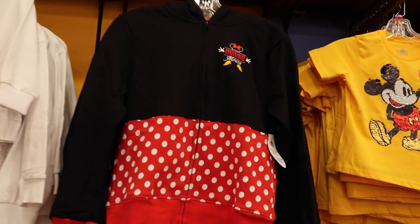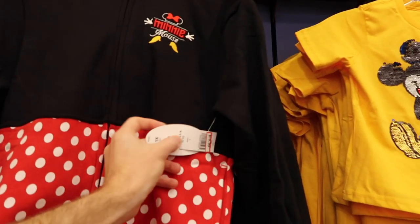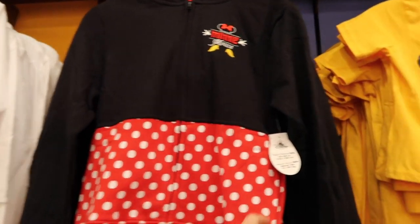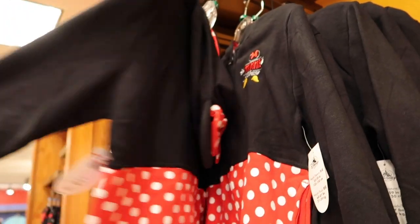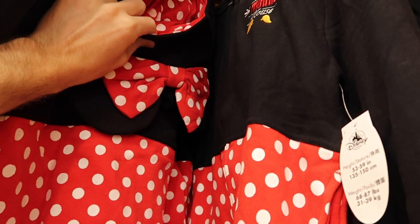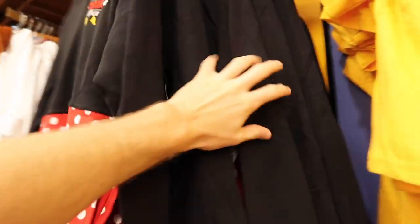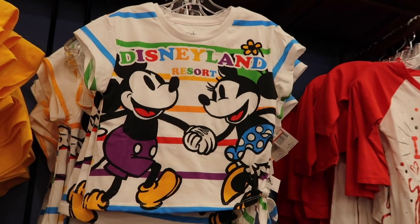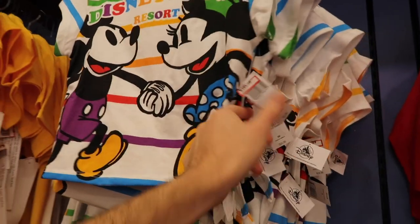Over in the girls section, they have this cute Minnie Mouse sweatshirt here. $19.99, originally $46.99. This is pretty cool. And it's got the ears on the back too, which is really cool with the bow. Let's take a look at that. And even on the inside, it's got the polka dots, which is pretty cool. And this is larges and just larges. They have a new Disneyland shirt over here in the women's section too, Mickey and Minnie.